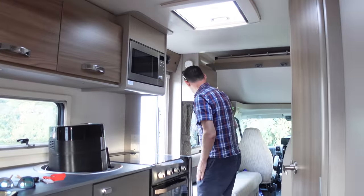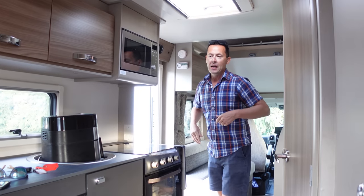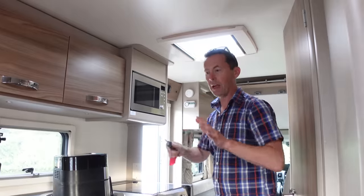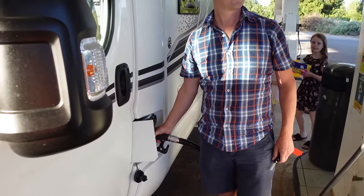Right, they're on the way back. We need to program the sat nav. I'm starving. And we've got to fill the water tank up and then we can unpack and chill. This is going to be interesting to see how much this costs. It's exactly half empty.